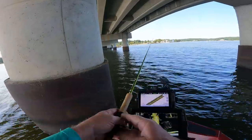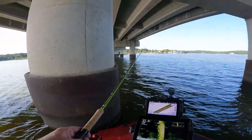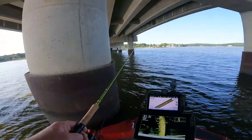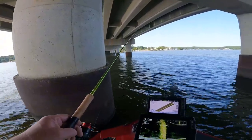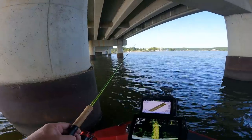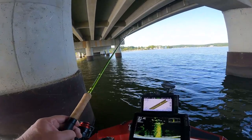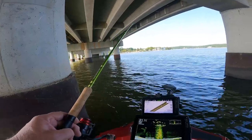I like the bass fish, don't get me wrong here. I got some friends I fish with. They don't care nothing about crappie fishing. They think too much of it as being an old man sport. But hey, I like it. I like to see anything.